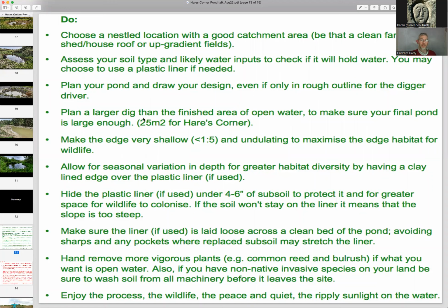Plan your pond, draw your design, plan a larger dig than the finished area, because once you've done all your digging, your pond will inevitably be a bit smaller than the total area that you dig out. So just keep that in mind. Make the edge very shallow, allow for seasonal variation in depth if you can. Hide the plastic liner under 4 to 6 inches of subsoil to protect it and also for greater wildlife.